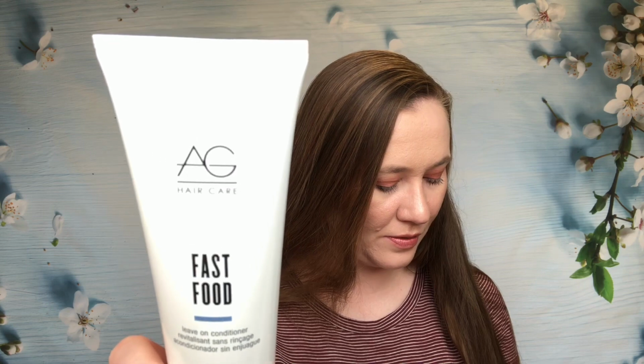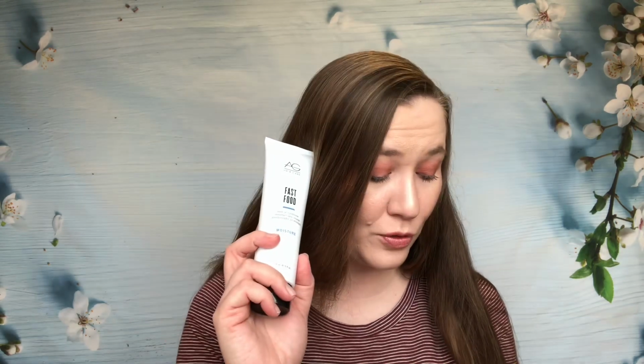All right, then the next thing is this. This is the AG Hair Care Leave-On Conditioner. It's called Fast Food. This retails for $24, or you could get some hand wash for $22. That's kind of ridiculous. I'd rather have the leave-in. Or a body wash, which also seems like a lot of money, $28 for a body wash. But maybe I'm just not fancy enough. Like, that could be it.